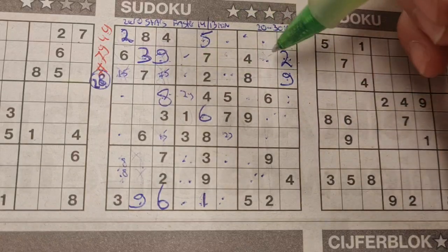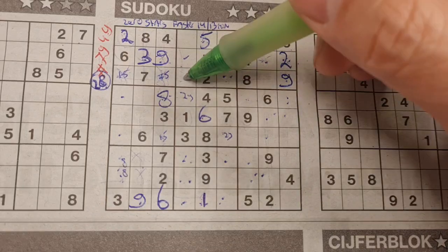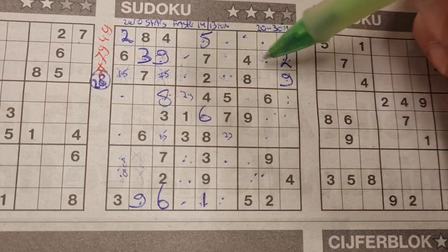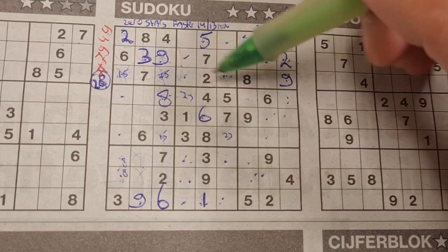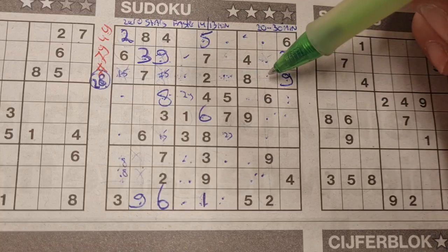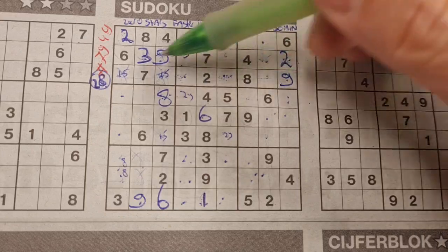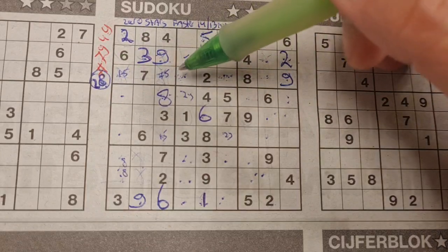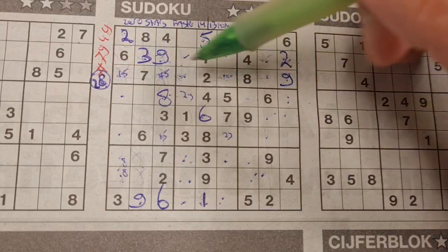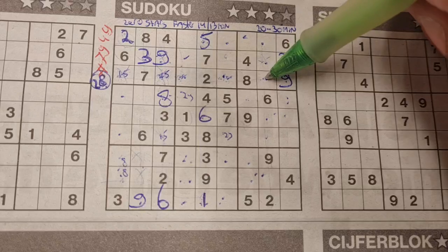Need a 4. 4, 6, and 3. No 3 here. Well, 3 missing numbers in the third row. Those missing numbers are the 1, the 2, 3 is missing, the 4 is missing, and the 5 and the 6 is missing. 3, 4, 6.